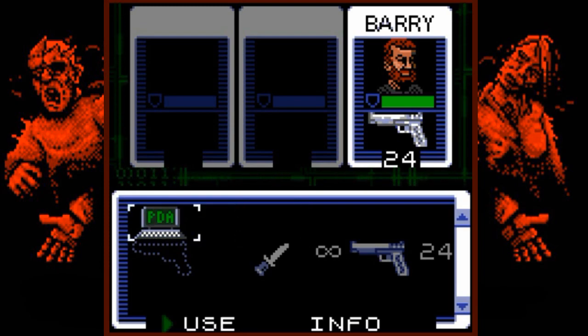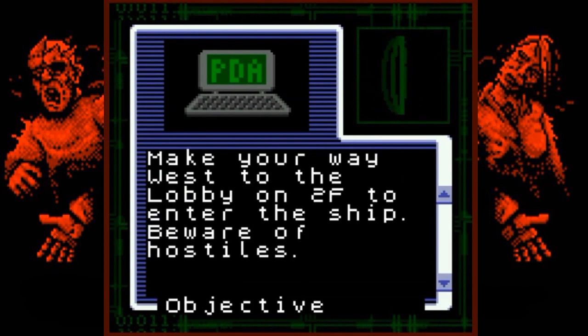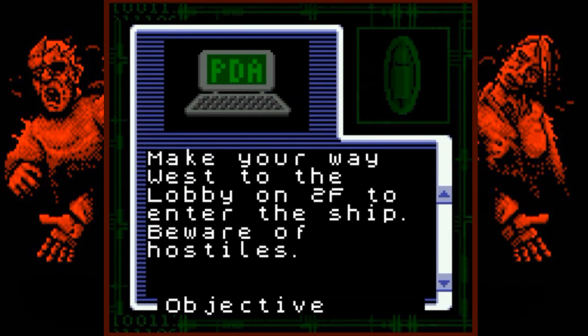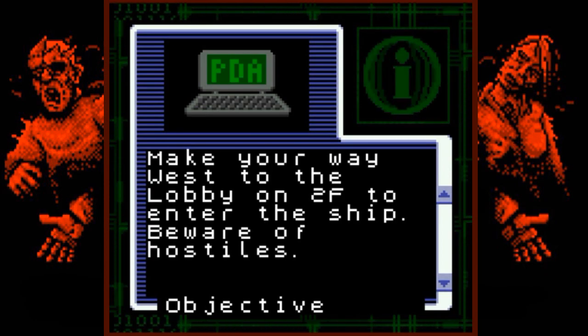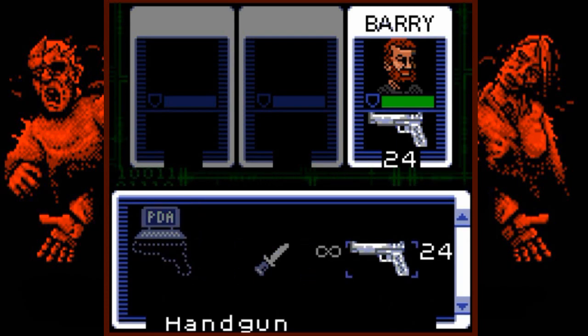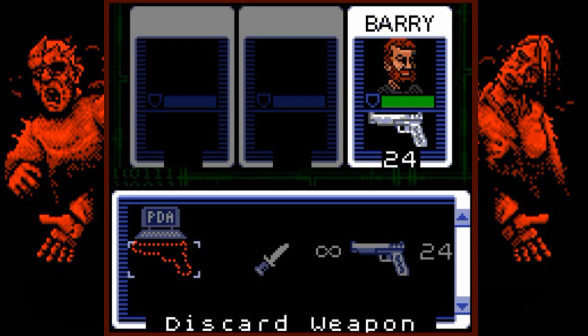Our PDA here will give us information about what we're trying to do. So we want to make our way west to the lobby on the 2nd floor, then to the ship. Beware of hostiles. Right now we have 2 options for weapons, a handgun and a knife. I'm going to keep the handgun equipped for the moment.